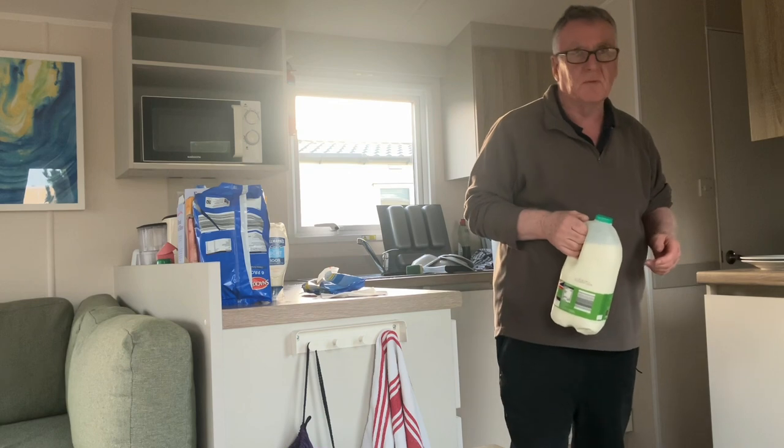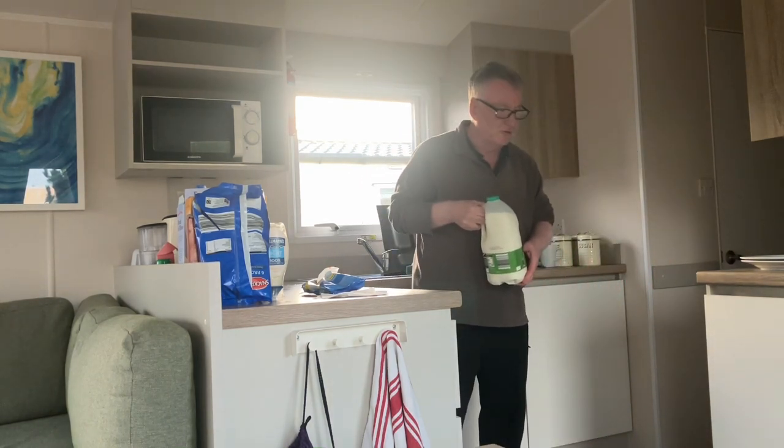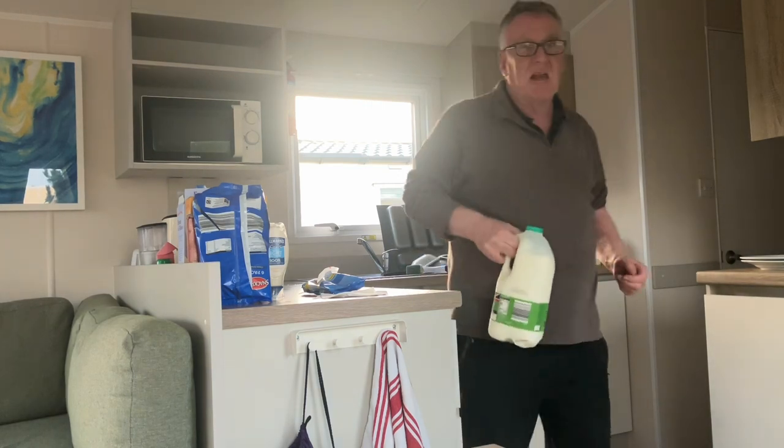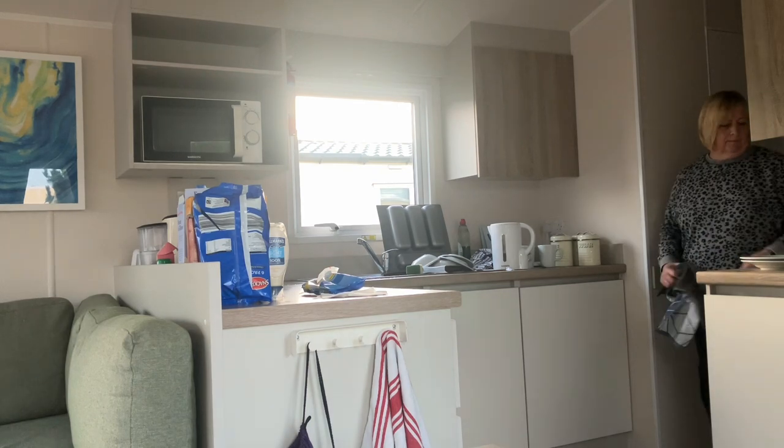We've noticed one thing when we have a caravan. I'm like that bloke on EastEnders, the one who shuffles. Family business. I can always cut that out later.